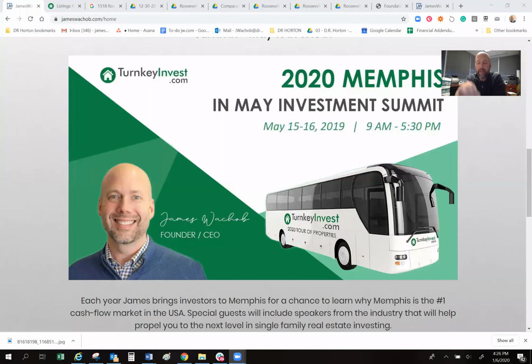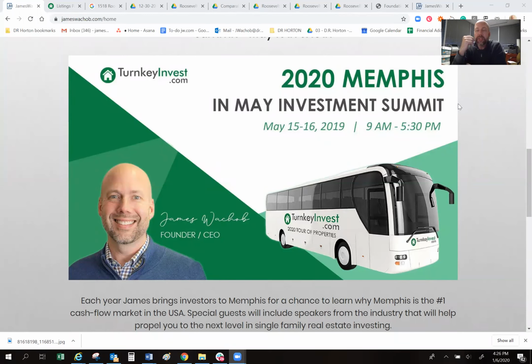If you don't know about the 2020 Memphis in May Investment Summit, this is your opportunity. From jameswachob.com, you'll see all the information. You'll have the ability to go to turnkeyinvest.com where all the properties are housed for you to explore and look into the diligence vaults, which we'll do together here in a minute on this selected property. So May 15th and 16th, most people will arrive on the 14th.